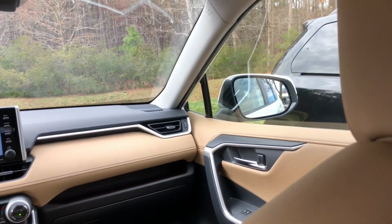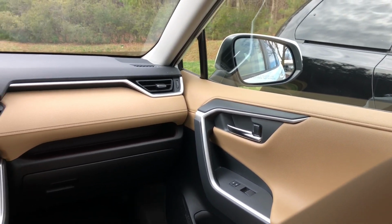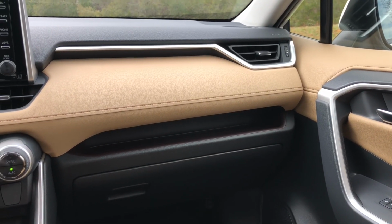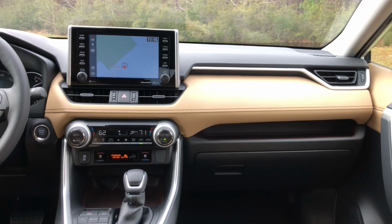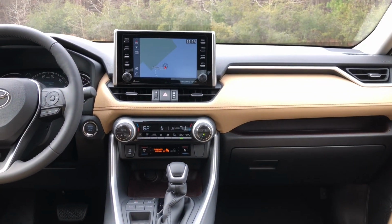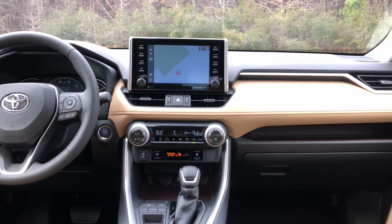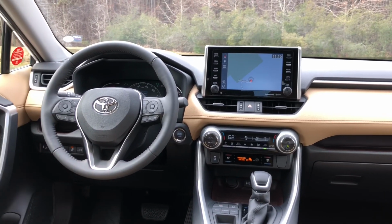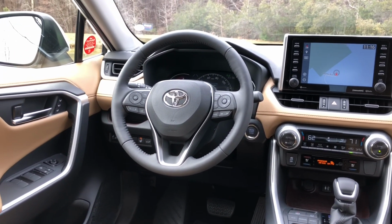Here's the interior of the RAV Limited. Chrome accents. You'll see the smart storage shelf right there for putting cell phones, keys, books, things like that. This one has a couple options on it that are not standard, like the heated and cooled front seats. It has an 8-inch touchscreen with navigation. It's Entune 3.0 Premium. It has Apple CarPlay standard. It does not have Android Auto.